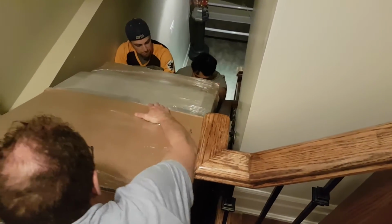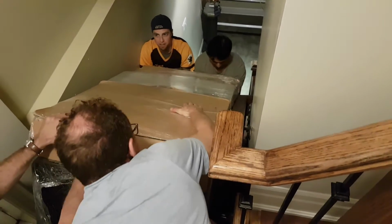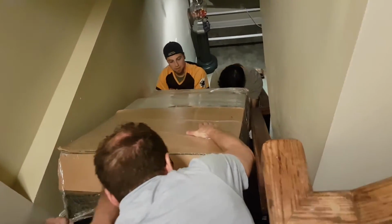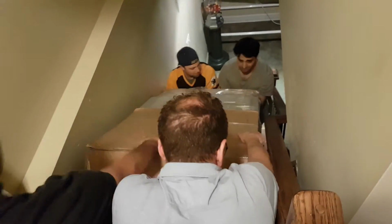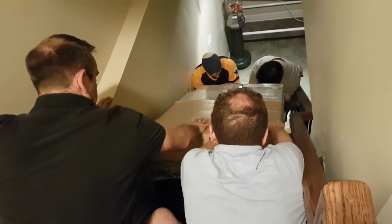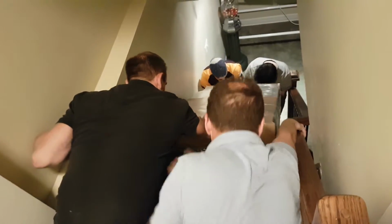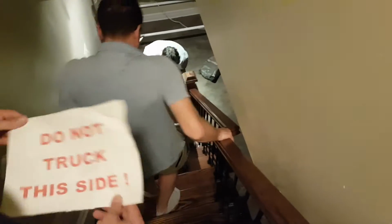Steve, what's heavier, this or a midway cabinet? Midway. Midway's better. We're good, guys. There's nothing to hold on here. You guys are on your own. Watch your fingers. You're on the stairs, so. We're almost there too. This isn't bad. I'm so used to the heavier. Steve's used to it. He's hauling video games.